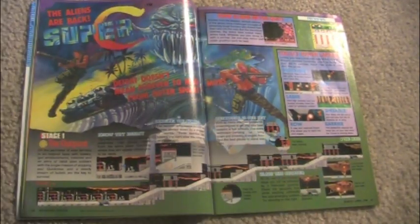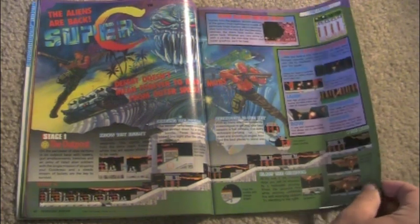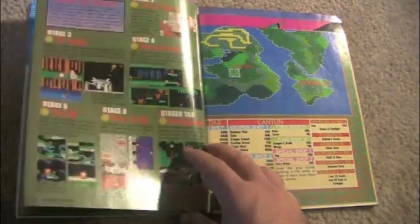Super C, which is a sequel to Contra. A really fun game, kind of underrated in my opinion. A lot of people like Contra. If you like Contra, definitely check out Super C. Super hard.